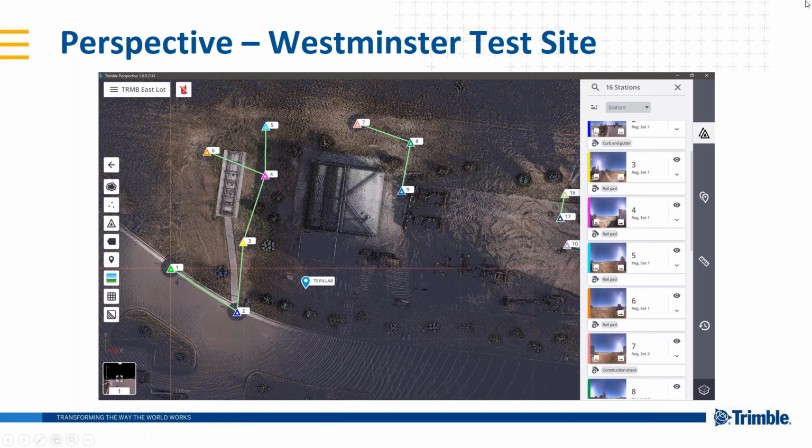And if you look at 3, 4, 5, and 6, that's indicating the rail pad is the group, and that's because these all are around the rail pad. And then scans 7 and 8 are indicating that the construction shack was the subject of interest of those scans. So it helps you to group your data together. Richard mentioned everything that the Trimble perspective handles, so the registration, the ability to add labels and annotations.